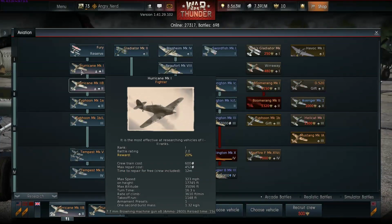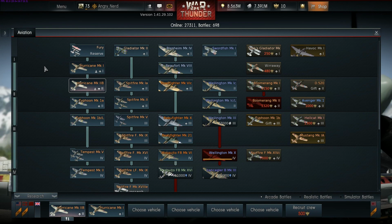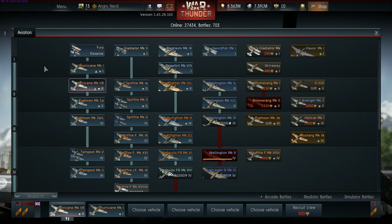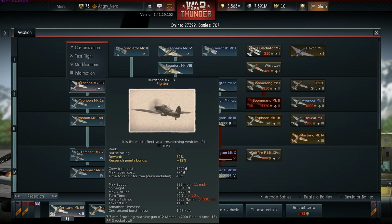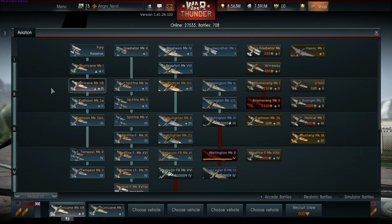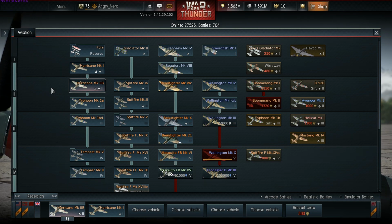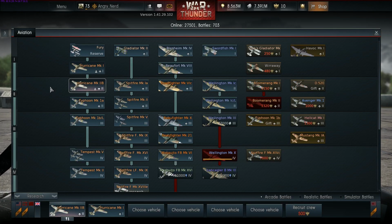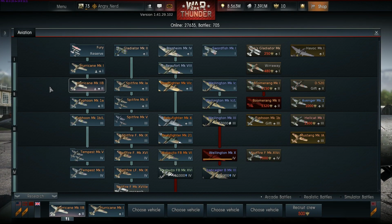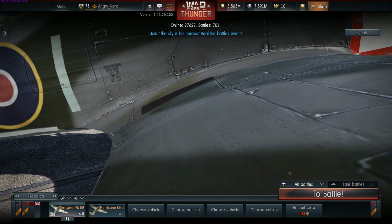So you can see the Hurricane Mark I is here in Tier 1. You'll be going up against Furies, Gladiators, biplanes, some monoplanes from the other nations. But when you jump down into Tier 2 with the Mark II-B, you get 4 more machine guns. You also get some rockets, but your speed and maneuverability decreases, and you'll start facing more advanced monoplanes. That's the only drawback between the Mark I and the Mark II-B, is the enemies which you will be facing.